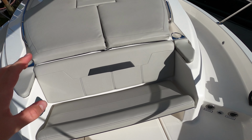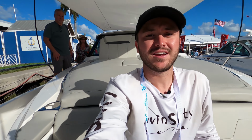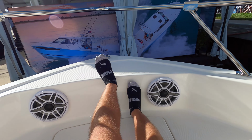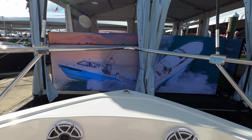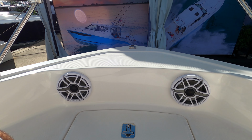In addition, here in the very front, we have some more seating. So we can take a seat right over here. And if you are tall enough, which I am not because I'm only 5'10", you'd be able to put your feet up here if you wanted to. There, I can kind of reach. And you can see everything that's going on. And you have two JL Audio speakers that can be blasting you right there.